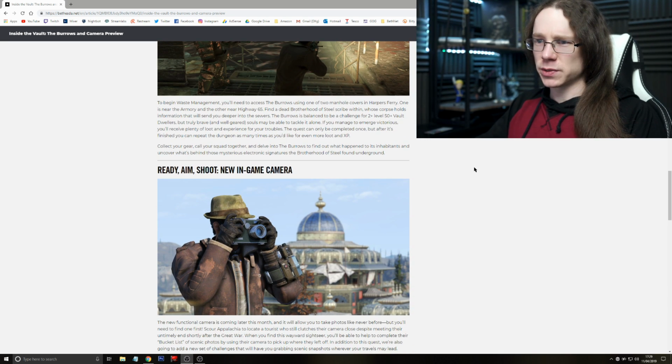To begin waste management, you'll need to access the Burrows using one of two manhole covers in Harper's Ferry. Okay, so they're adding new entrances in the form of manhole covers. I was wondering how they were going to tackle that. That answers that question. One is near the armory. I thought it might be, given that that's one of the places the Brotherhood were interested in anyway. And the other near Highway 65. Find a dead Brotherhood of Steel scribe within, whose corpse holds information that will send you deeper into the sewers.